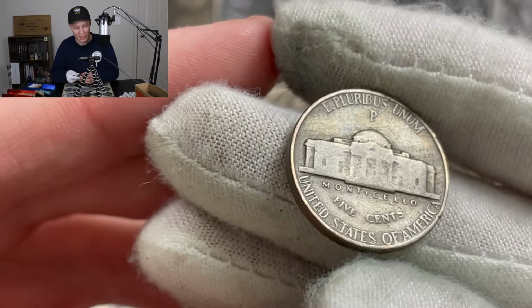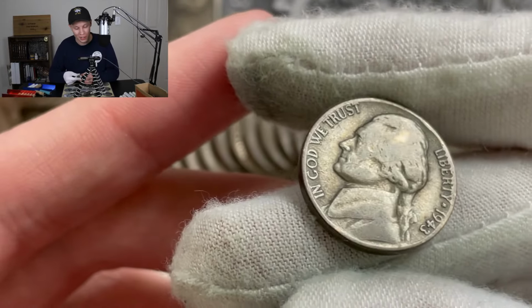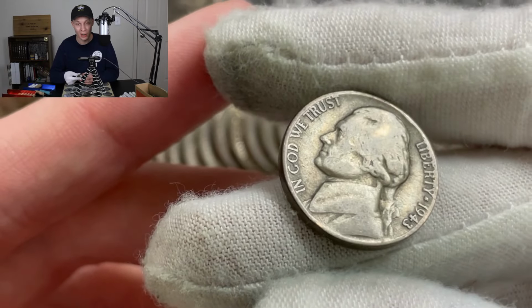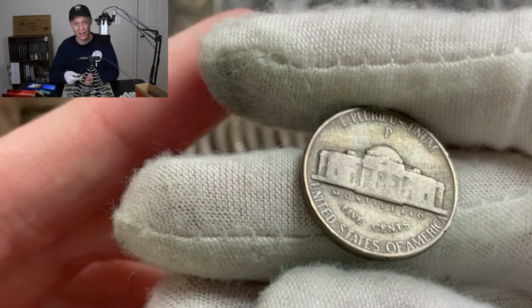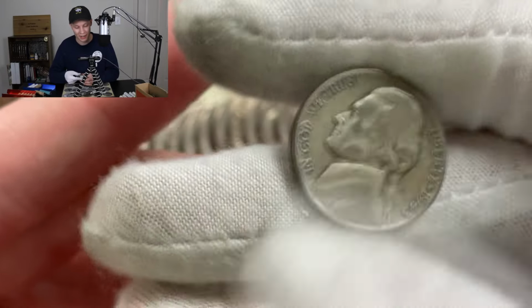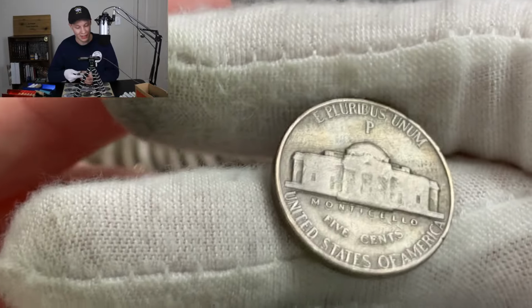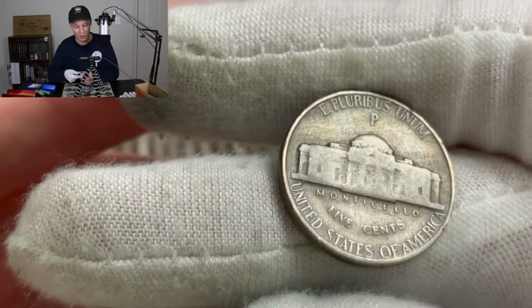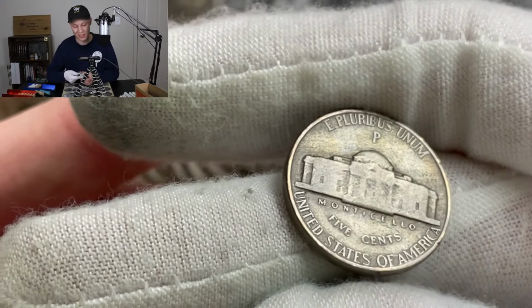Let's flip this over to see what date we have, guys. 3, 2, and 1. 1943 Philadelphia, the most common war nickel, but a war nickel nonetheless, guys. If you didn't already know, we actually made a different type of alloy for these coins from 1942 up through 1945. And that's what gives them this weird darker color in this day and age. And they're identifiable by having that large mint mark up above the Monticello versus having it on the right hand side where it typically is. I knew right away just looking at the color, and as soon as I saw that mint mark, it just put it in stone.